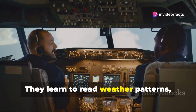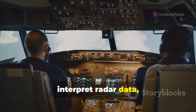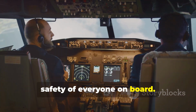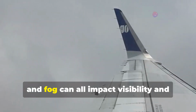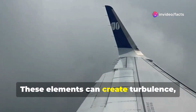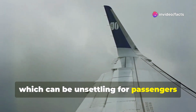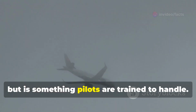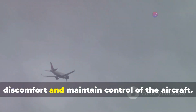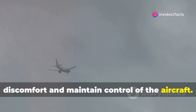They learn to read weather patterns, interpret radar data, and make quick decisions to ensure the safety of everyone on board. Wind, storms, and fog can all impact visibility and flight paths. These elements can create turbulence, which can be unsettling for passengers, but is something pilots are trained to handle. They know how to navigate through or around these conditions to minimize discomfort and maintain control of the aircraft.